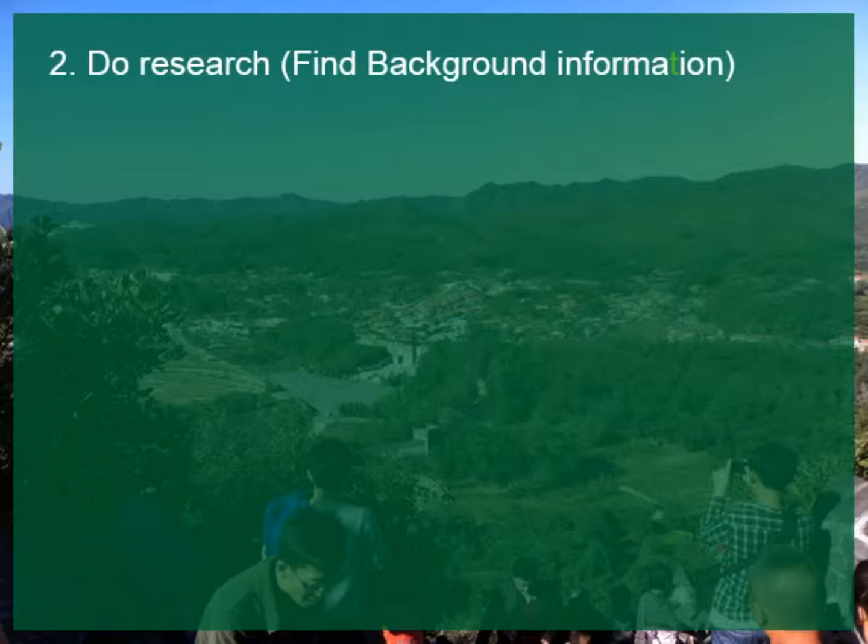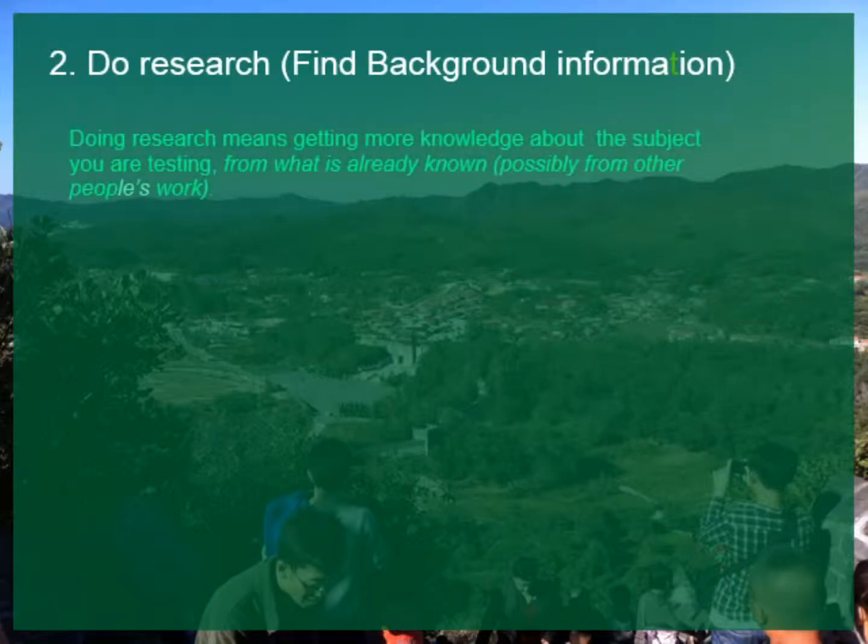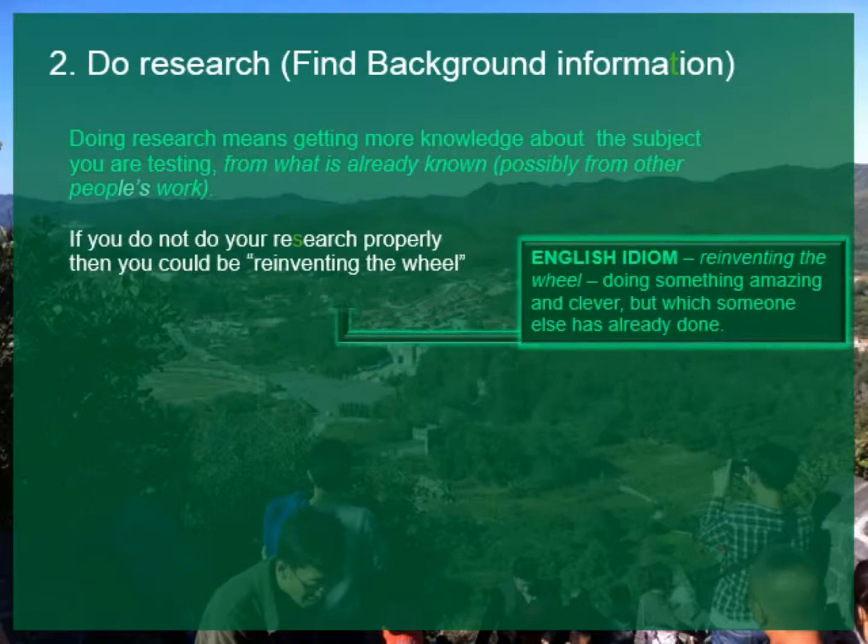So the second stage is to do research, and really when you do research you are finding out what is already known by other people. So you're going to need to look at other people's work and you're going to need to find out what they know already so that you don't reinvent the wheel. If you do something amazing and you work really hard but somebody else did it 3 years ago, then you didn't do anything really very important at all, did you?